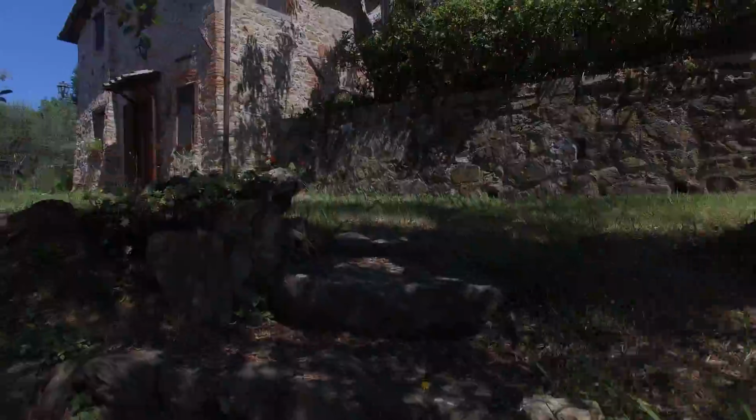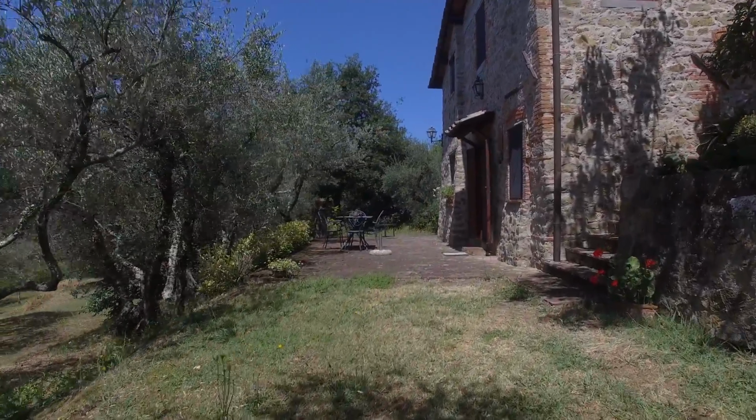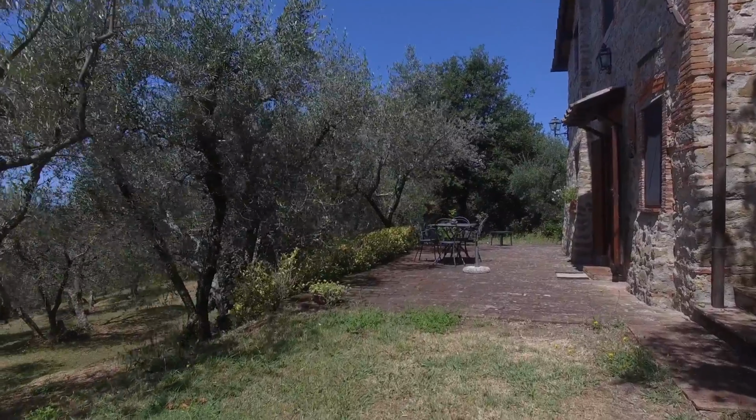And here we are in front of the apartment Lecino. Inside you can find 2 stories with a kitchen, 2 bedrooms, 1 bathroom and a living floor.